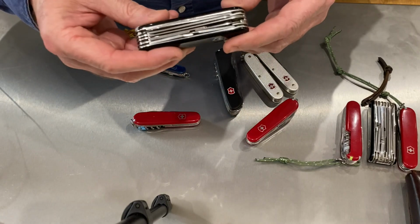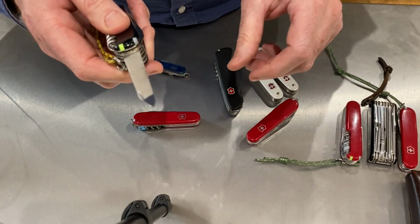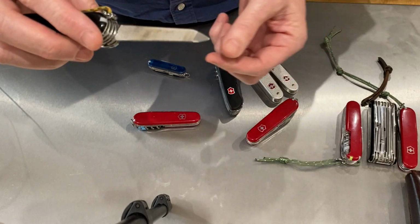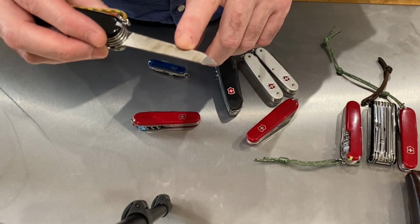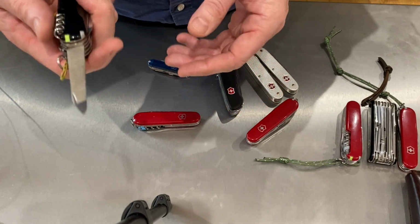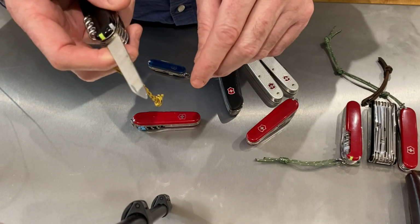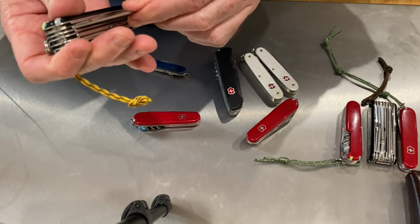Oh, here it is. I used to run the Ranger, and I haven't got a problem with that because it had the file. I have used this file to tidy up other blades. People say it's too soft for that. Well, if you roll an edge, you can certainly tart it up with this, and it works very well for notching wood and that sort of thing. So it's handy to have.